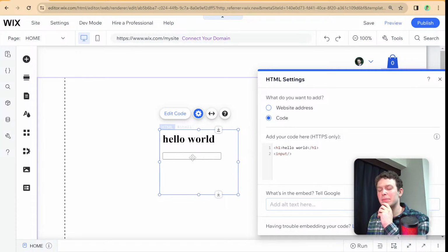So if somebody puts something in this input, is there a way to then eventually get that data to a collection? The answer is yes. And the way this is done is using post message and on message. That's the way to communicate between these HTML embeds and your Velo code on your Wix website.